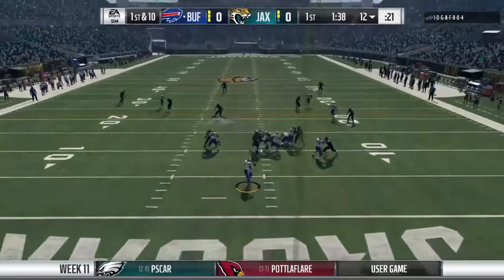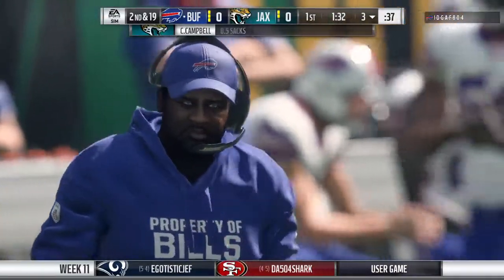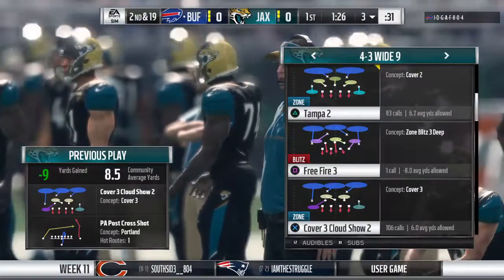Now a play fake here on 1st down. And he's going to be taken down, sacked back at the 2. Calais Campbell, he's the one that got to him. He takes him down for a loss of 9.